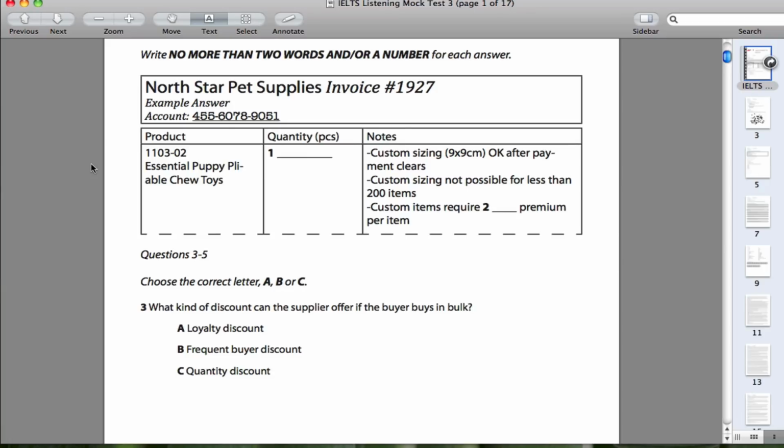Okay, thank you. I see here that you had a recent order put on hold for 150 essential puppy pliable chew toys. Product code 1103-02. Did you want to add this to today's order? That order was held because I was told somebody would get back to me with the sizing details for the chew toys. The 12x12 is too large. We need a 9x9 centimetres. Ah, yes. I see the notes on your file. I'm sorry no one got in contact with you. Yes, it looks as though our production manager has okayed the custom sizing.